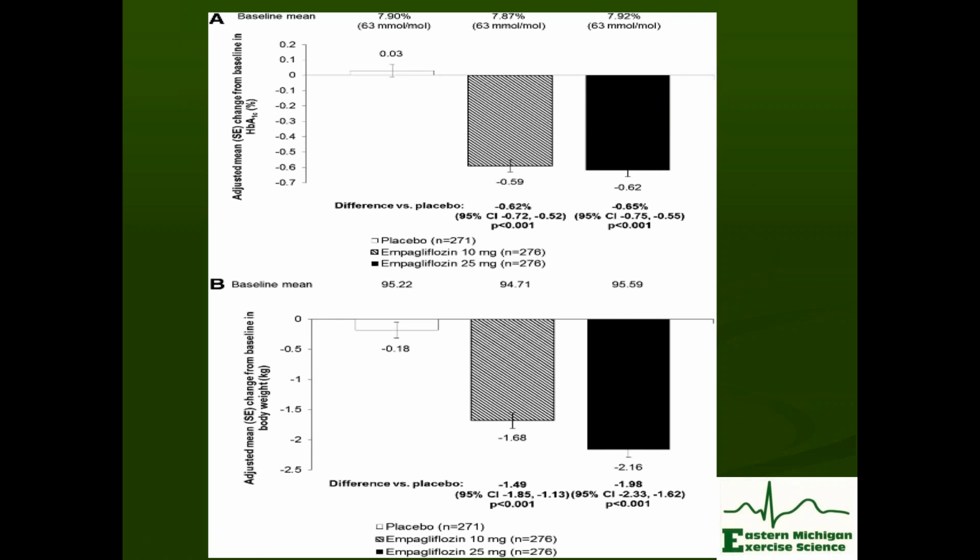Here is some other data just showing the effects of empagliflozin, and here are changes in baseline A1C levels. You can see here are the baseline A1C levels, and you see the reductions, about 0.6%. And then baseline weight changes, 1.5 kilograms to 2 kilograms, with 95% confidence intervals for both. So, pretty decent numbers there.